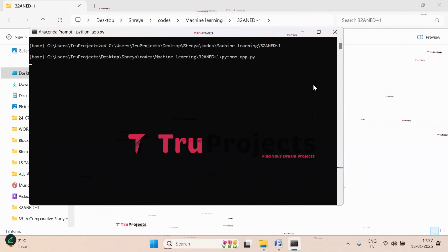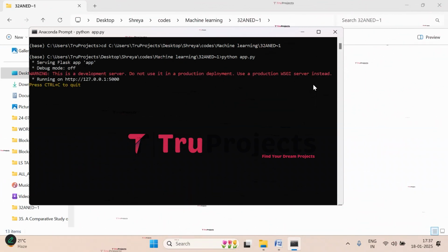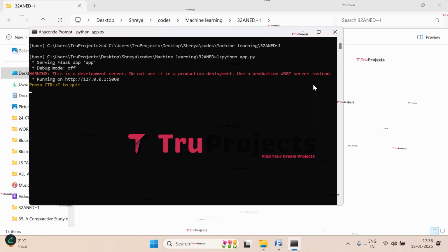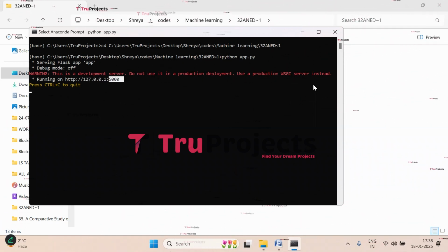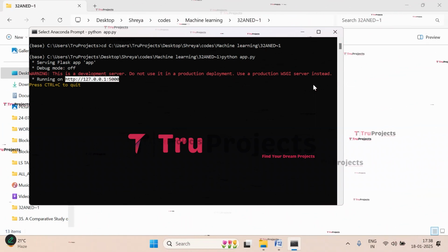Now click on enter. This command will execute the Python script and perform a runtime check for any syntax errors or logical issues. After running the app.py file, the Flask framework will host the application locally at the default address, which is the localhost and the port, unless configured differently. So copy this local link provided by the Flask framework and paste it in any web browser.